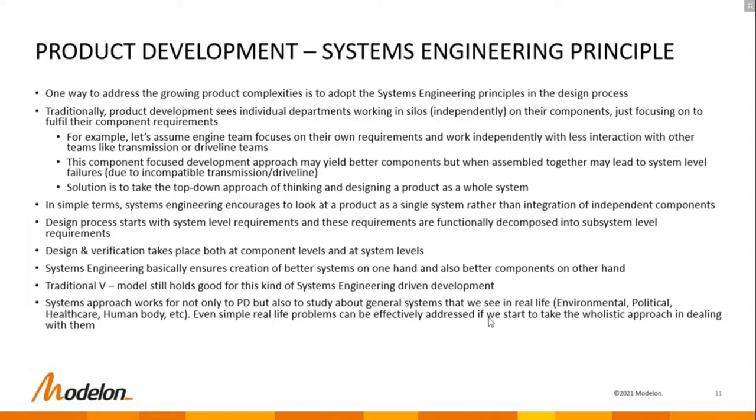The systems approach works not only for product development, but also to study general systems that we see in the real world. For example, the environment system, political system, healthcare system, the human body itself as a system, etc. Even simple real life problems can be effectively addressed if we start to take a holistic approach in dealing with those problems.